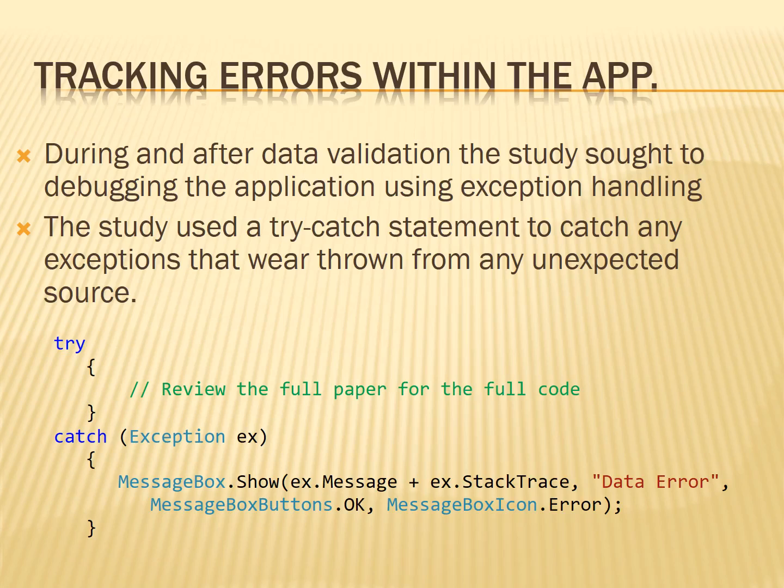It comes up with a message box. It gave us the error message and a stack trace, so we could find out exactly where the message was located, and we put a data error message to the end user, and we put the buttons and icon for the message box out there, so that we practiced using the four parts of a message box.